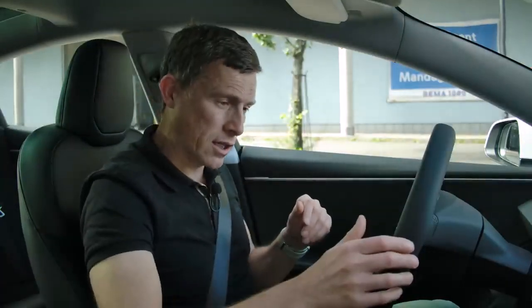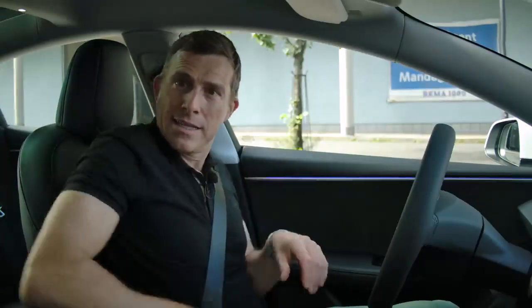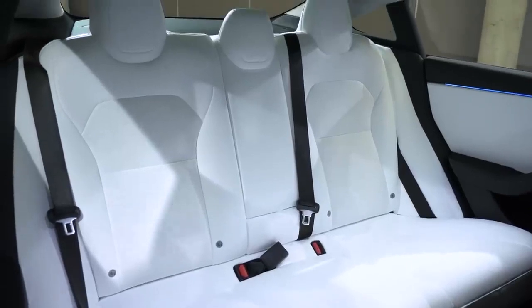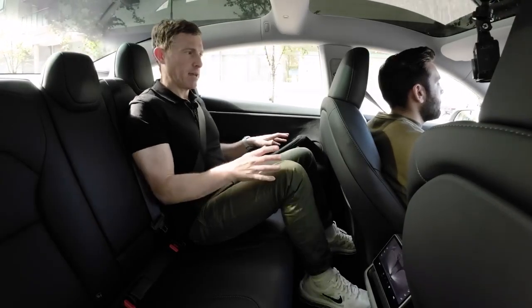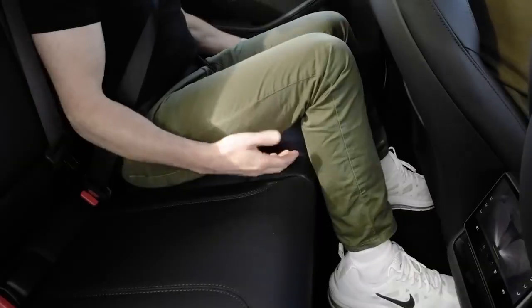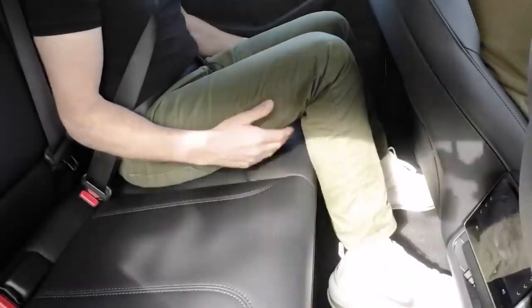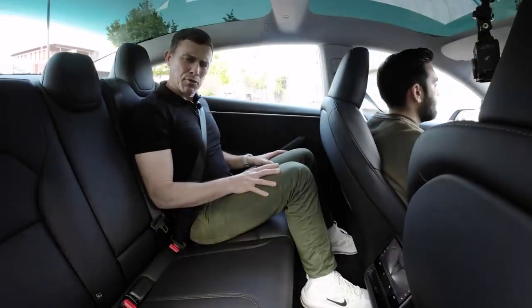Right, now what I'm going to do is jump into the back and see what it's like from the back seat. Tesla has actually revised the rear seats for this new Model 3. They've changed the geometry slightly to make them a bit more comfy. They feel slightly more reclined. I still don't think you get much under thigh support because the floor is quite close to the seat base, but it is an improvement.